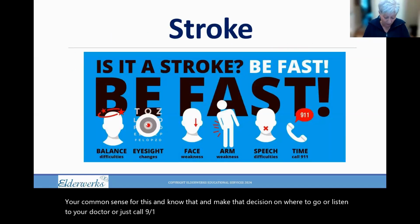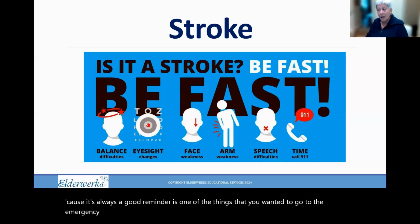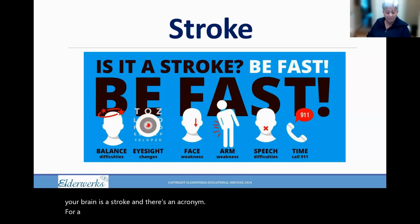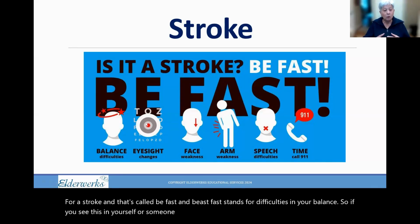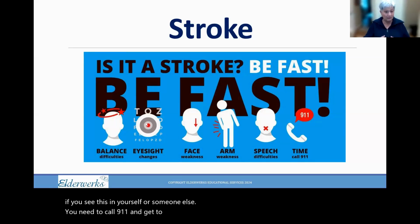One of the things, and I thought I would just add this in here because it's always a good reminder, that you want to go to the emergency room for, and why, because they're going to want to do an MRI or a CAT scan on your brain, is a stroke. And there's an acronym for a stroke, and that's called BE FAST. BE FAST stands for difficulties in your balance. So if you see this in yourself or someone else, you need to call 911 and get to the emergency room immediately.